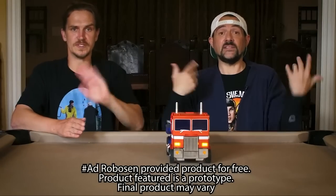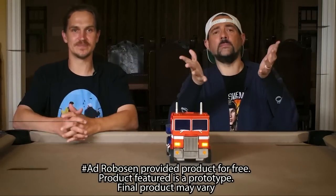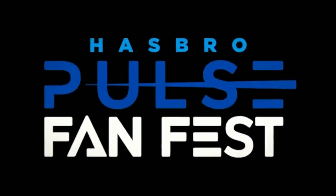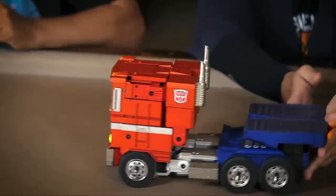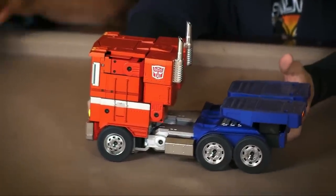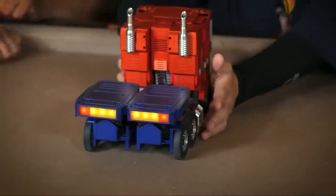Hey Transformers fans, it's me, Kevin Smith. Jason Mewes. And welcome to Hasbro Pulse Fan Fest, ladies and gentlemen. Now, you see a very familiar truck sitting in front of us, and look how gorgeous it is. Look at the detail, man. Look at this, authentic G1 design. Now, I'd be happy, proud to put this on my shelf because everybody knows exactly who this is, right? This is a very famous truck, ladies and gentlemen, but this is special. This is what we want to show you. Ready for this? This is incredible. This will blow your mind. Get ready.